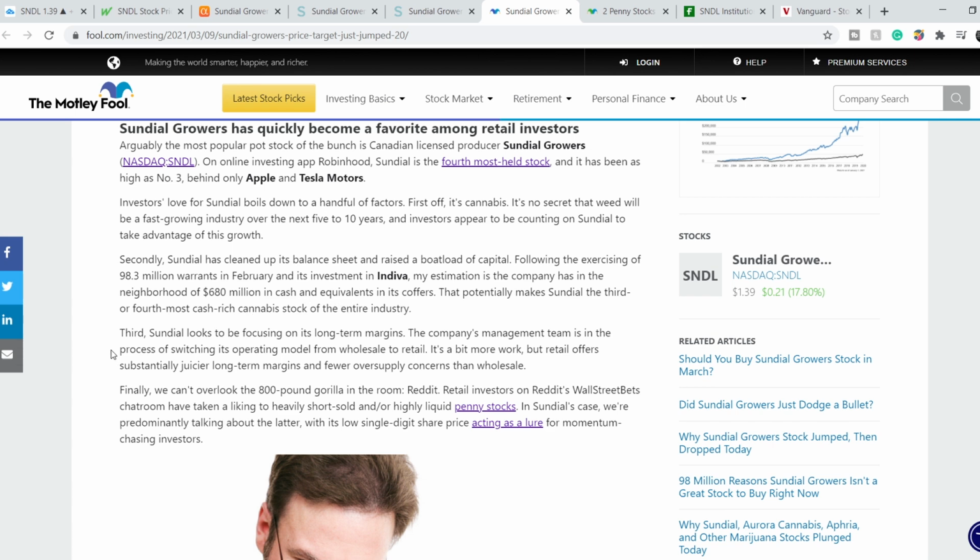Third, Sndl looks to be focusing on its long-term margins. The company's management team is in the process of switching its operating model from wholesale to retail. It's a bit more work, but retail offers substantially juicier long-term margins and fewer oversupply concerns than wholesale.